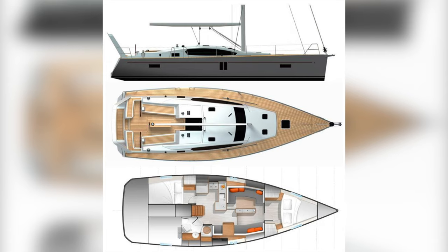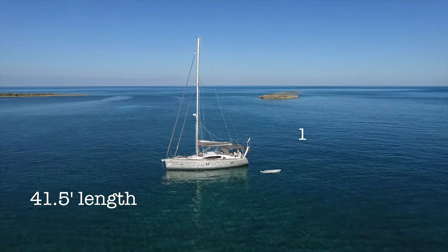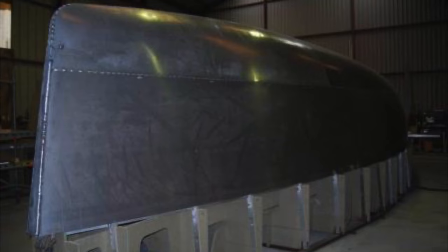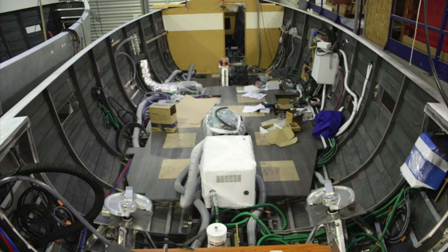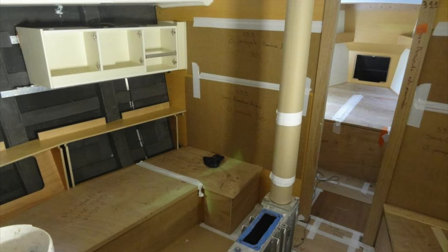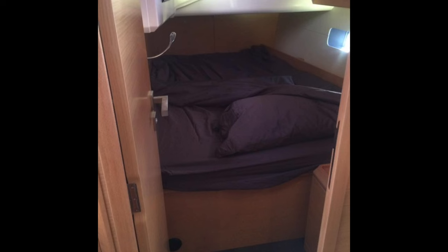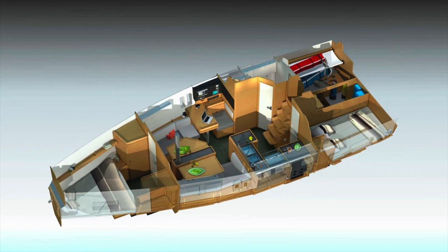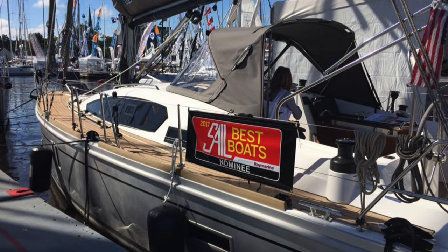Big Bear is a semi-custom French-built Allure 399. She has a sleek and modern design with unique features, including her aluminum hull, twin rudders, and lifting centerboard. Here comes that build montage you've been waiting for. And comfort, earning herself a Sail Magazine nomination for Best Boat of the Year in 2017's Annapolis Boat Show.